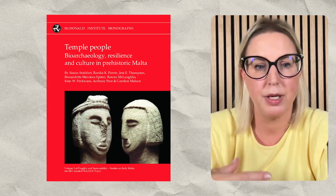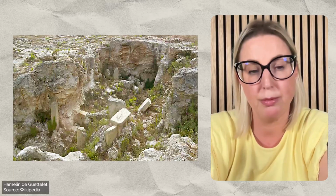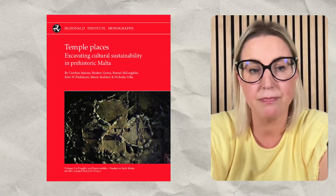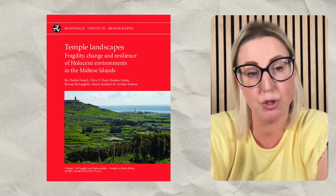One was on Temple People. It was on some skeletal remains, from a famous hypogeum called Xaghra Stone Circle. The other one was called Temple Places, about temple sites and settlements. And the other one was called Temple Landscapes, which was about the environment. And they're free to download.